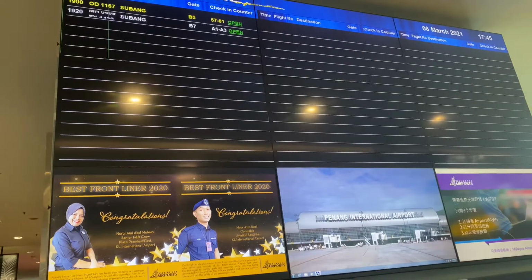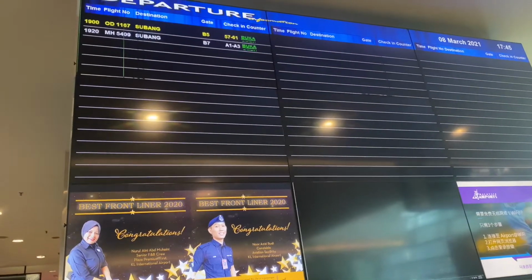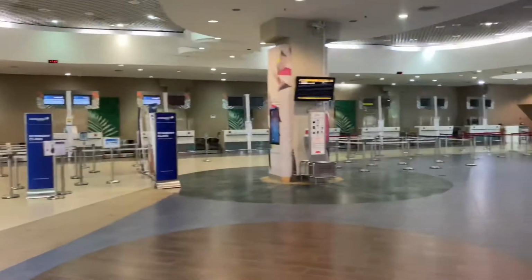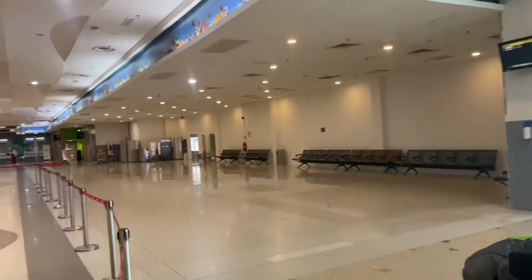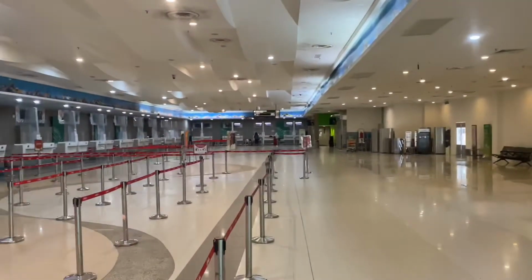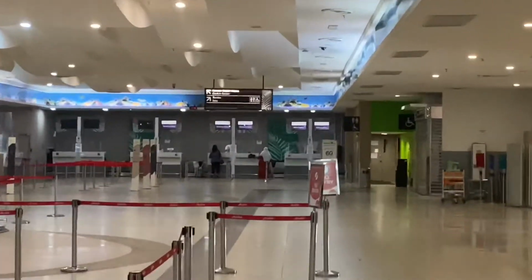Lucky us, we managed to get only one of the two flights flying out of Penang today, with both of them going to Subang. The other one seems to be Firefly, but for now, we'll focus in on Malindo. Malindo's check-in area is located at this small corner of the airport. It looks like it's the only kiosk here that actually has people.